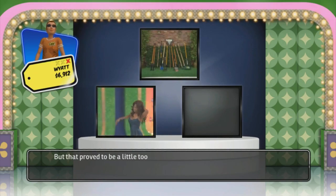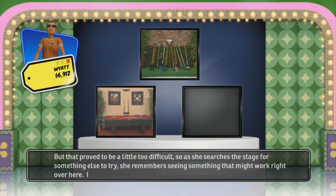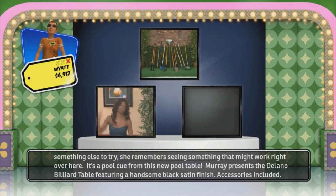But that proved to be a little too difficult, so as she searches the stage for something else to try, she remembers seeing something that might work right over here. It's a pool cue from this new pool table. Murray presents the Delano billiard table featuring a handsome black satin finish, accessories included.